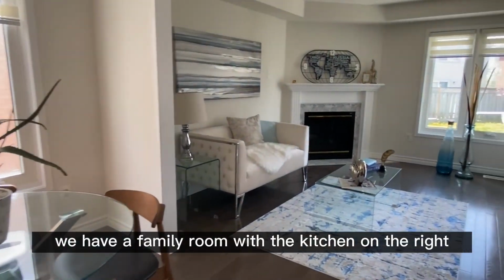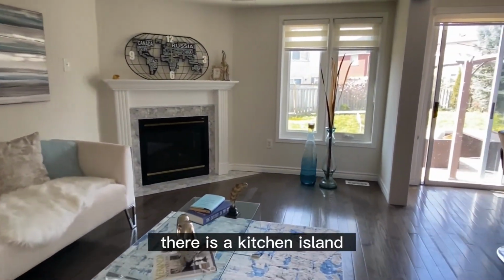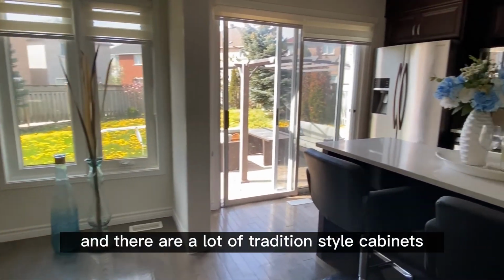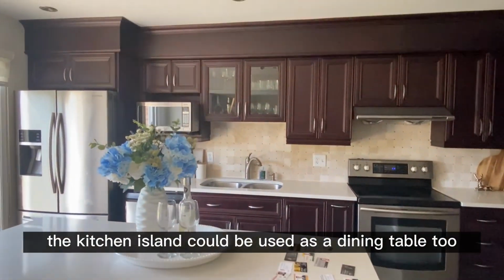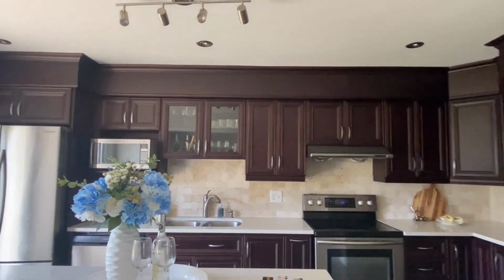We have a family room with the kitchen on the right. There is a kitchen island and there are a lot of tradition-style cabinets. The kitchen island could be used as a dining table too.